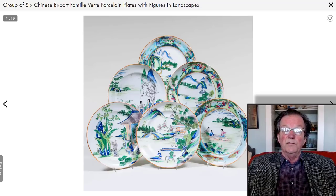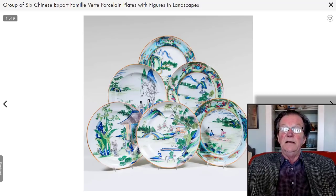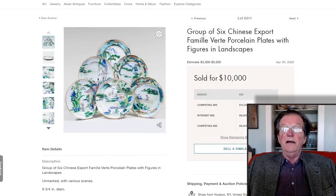All of them were different. They were all painted like different landscapes and so forth. It might have been an assembled set because 3 of these have borders, 3 of them don't. But boy, were they beautifully painted, and they look great together. And this lot went for $10,000, against a $3,000 to $5,000 estimate, but really pretty, very unusual, and somebody loved them. A number of people loved them, obviously.